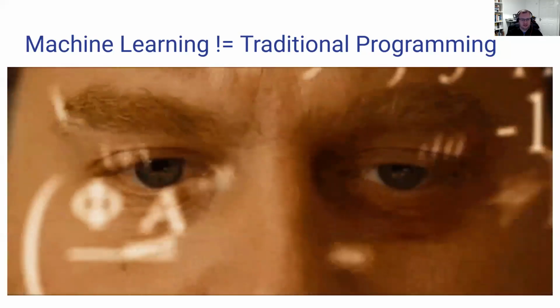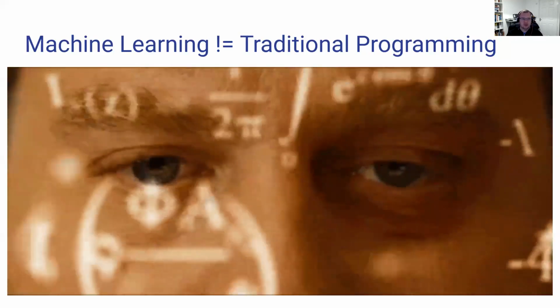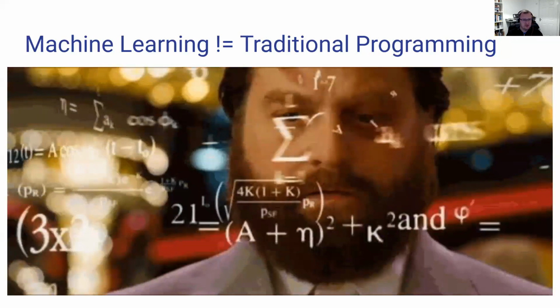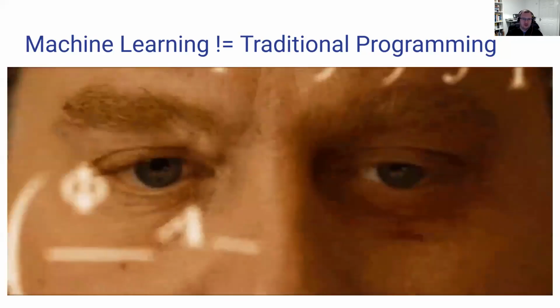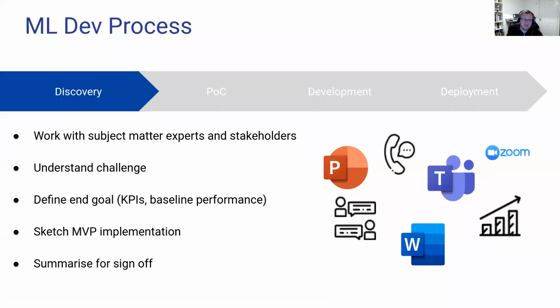So I like to always think that each machine learning or data science project has an R and a D component. Some projects have a larger R, larger research element. Some have a larger D, larger development component. But at the end of the day, it's not just a traditional programming function. You have to think about it differently. And process is a huge part of that.